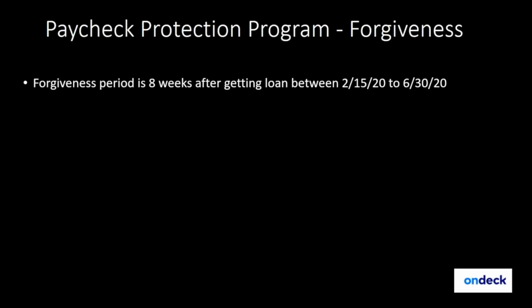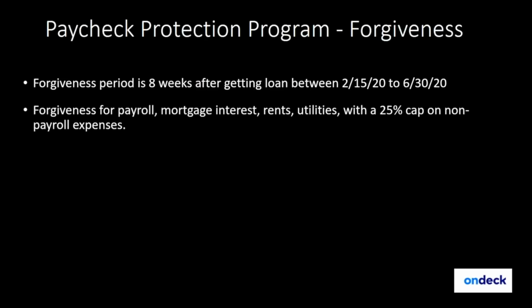So after an 8-week period ends from the time that you actually got funded, and after June 30th, when the program ends, you're going to go back to your lender and provide documentation that justifies not just your payroll, but some other expenses as well.